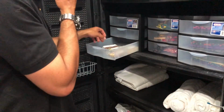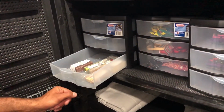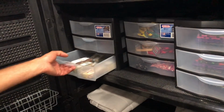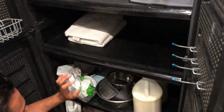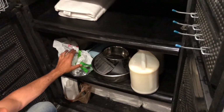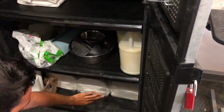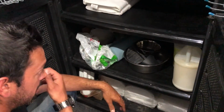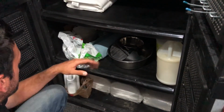Here we have Chubb's soap bars. We like using them. They smell awesome. We're actually running low right now, so we will be ordering some more soon. Our clean towels go here. We have a bunch of water for those warm up days. And again, these are all brand new towels ready to use if we get other towels that just need to be out of service just because they've been used so many times.